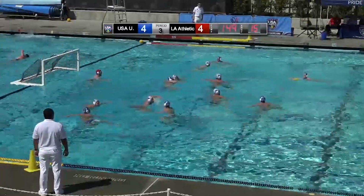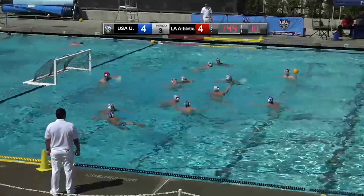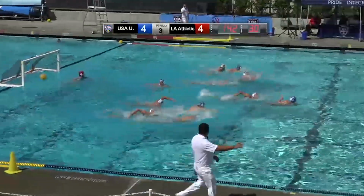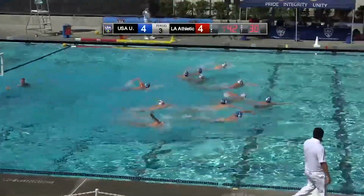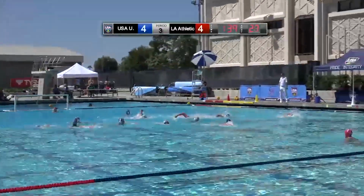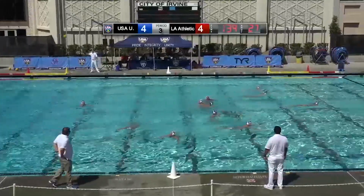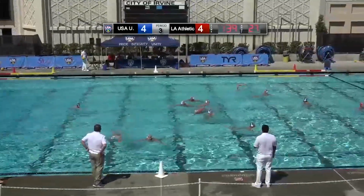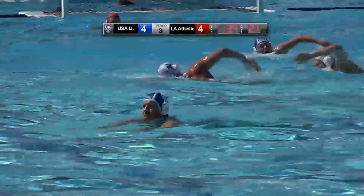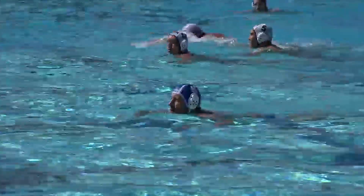I really haven't seen a game where there's been such a lack of a transition game. Yeah. I mean, Roberts from the outside. Have we seen a counter? Certainly not a counter goal, I don't believe. No, not at all. I don't even know a counterattack. Slow and steady wins the race, apparently, between USA University and the LA Athletic Club, and a timeout will be called here by University. With 1:39 to play, third quarter.